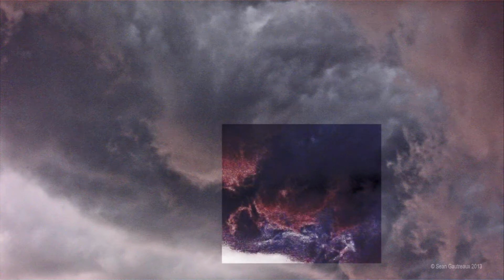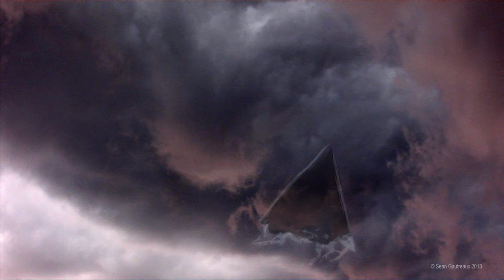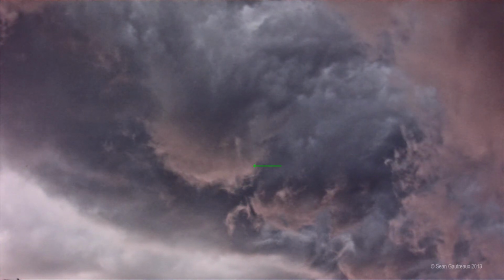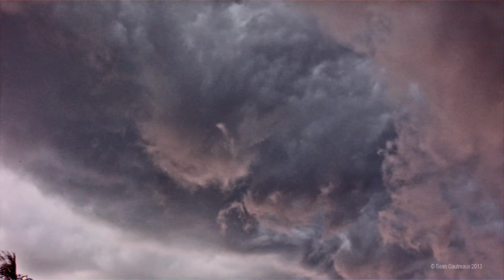I also believe that this one is seen in ultraviolet. If it were against a sky, it probably wouldn't show up. But against a dark cloud, it seems to just fine. And now, poof, exhaust. Either from the large craft below or the smaller one above.